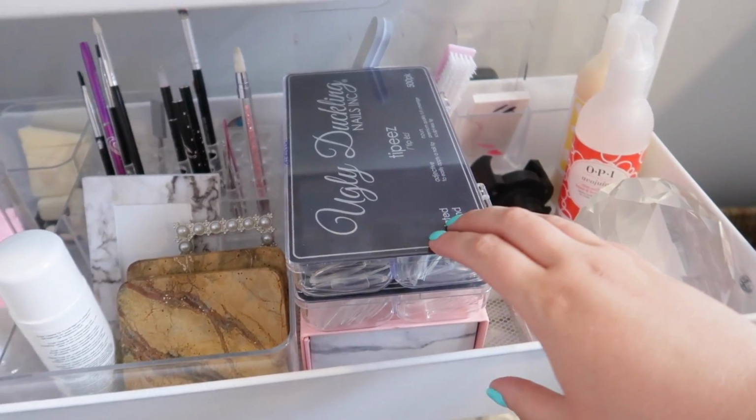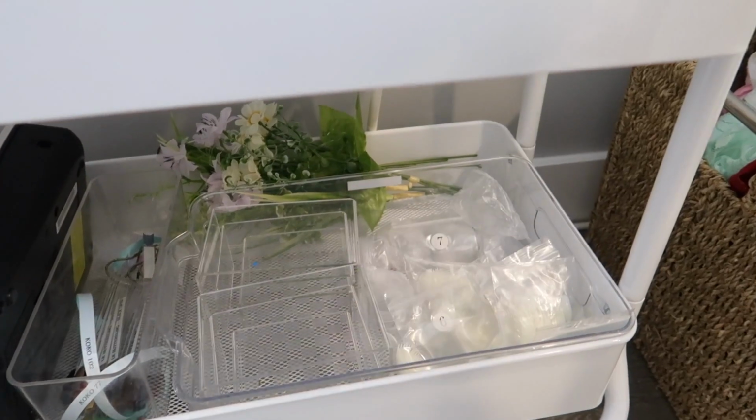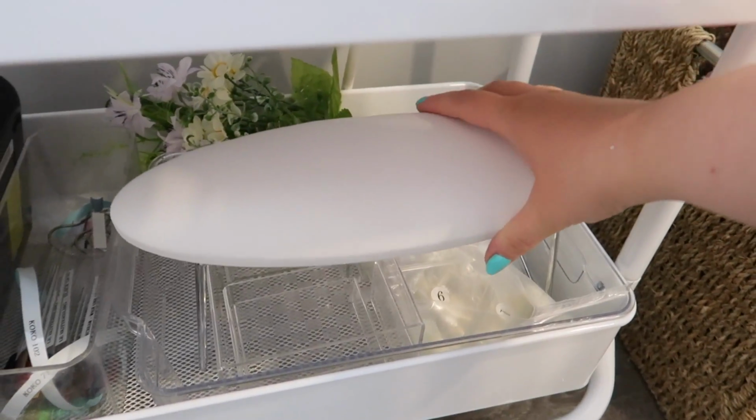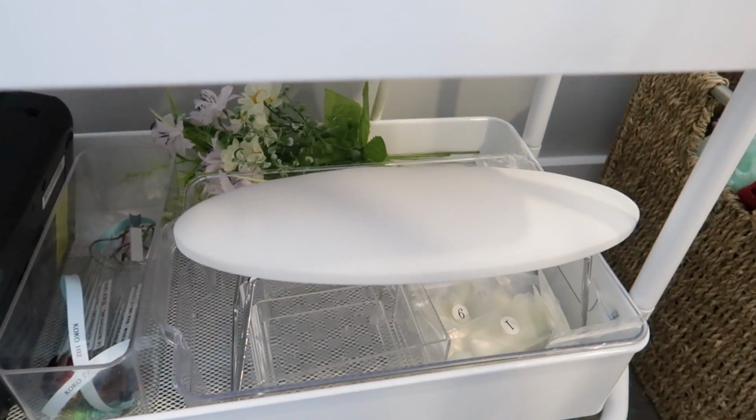But I'm just gonna keep my Ugly Duckling tips right on top so everything is kind of together there. Then this stand, I'm hoping just kind of fits nicely right in here. It's just resting in some containers, but yeah, then it's all ready to go in there too.